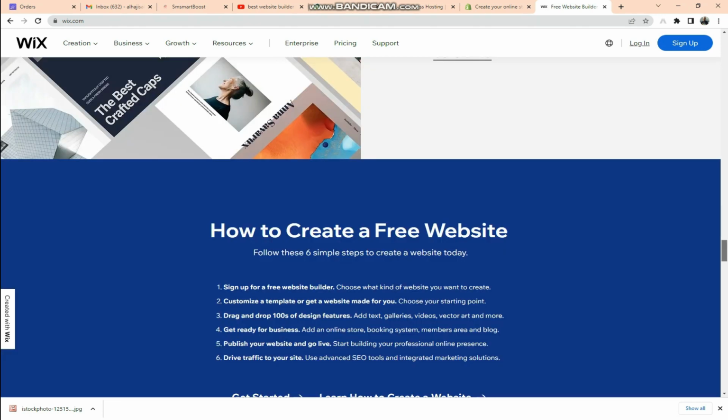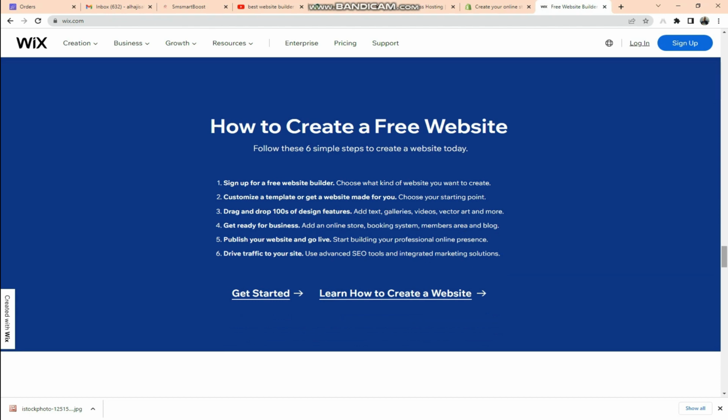If you want to create a Wix website, here are the steps you need to follow. The steps are just simple steps to create a website today. So you need to sign up for a free website builder. Choose what kind of website you want to create. Note, when signing up on Wix, any question they ask you, make sure you answer it correctly so that they can get you the best template or the best design for your website.